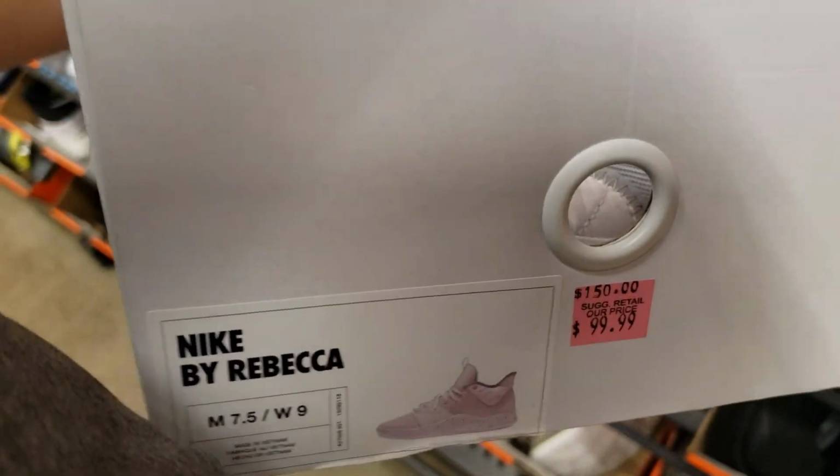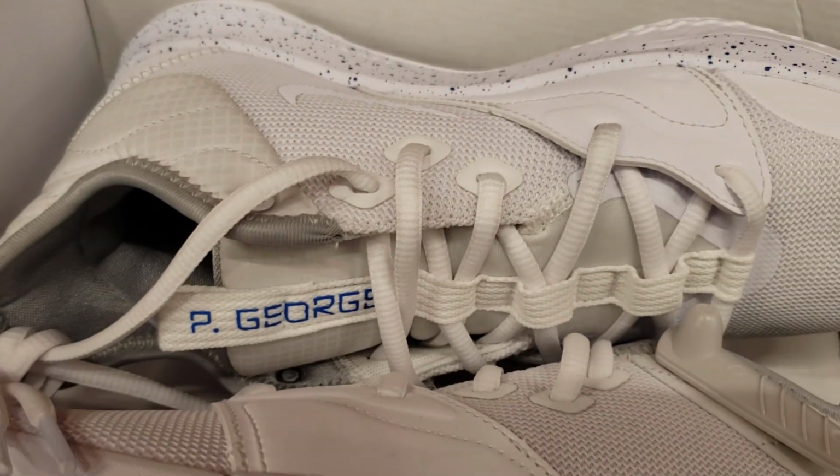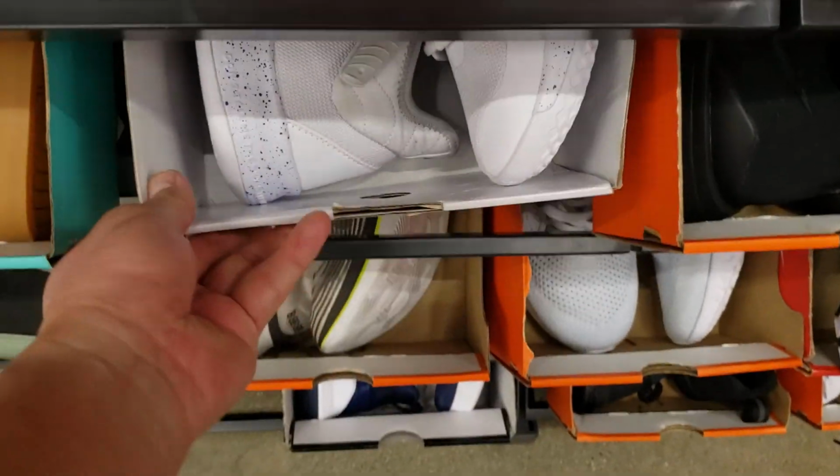TGs by Rebecca, all black colorway. Slight hint of blue in the midsole and on the tongue right there. Go for $100. $100, man. I don't know if it's worth all that.